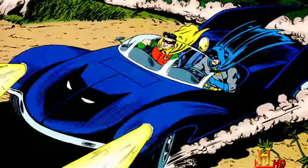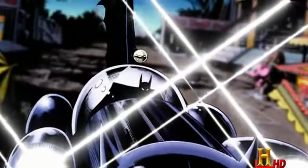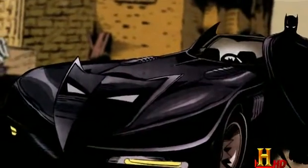Since 1941, Batman has cruised the streets of Gotham City in a car that pays flashy tribute to his nocturnal namesake. But whether it's got scalloped fins, a bat's head battering ram, or a jet-propelled engine, the Batmobile may be the most coveted item in all Batman tech.